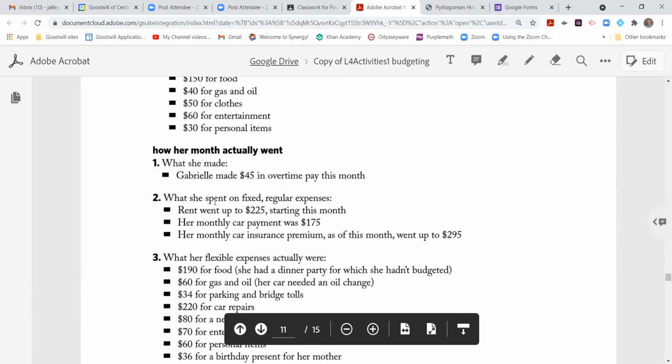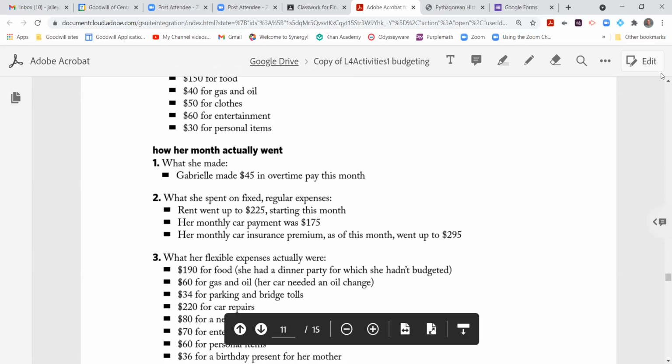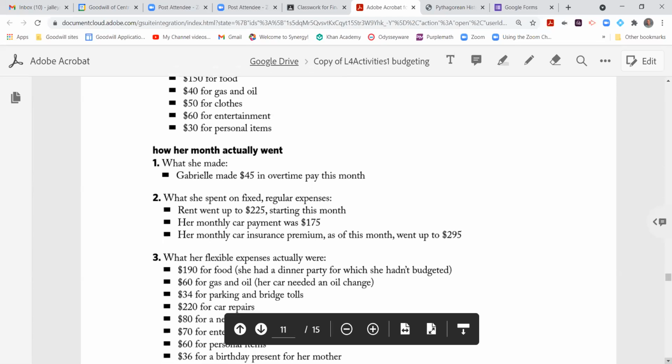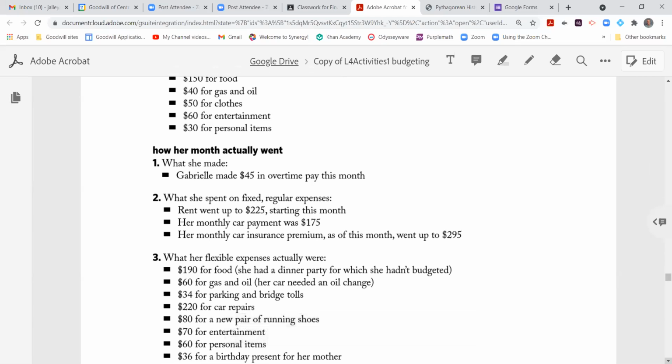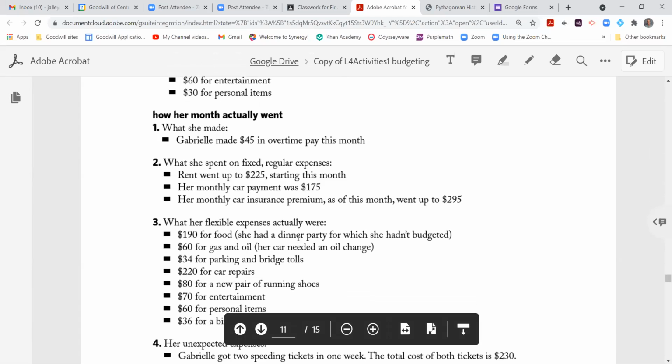Her rent went up. Her car insurance premium went up. Her actual expenses for food, $190 instead of $150. $60 for gas and oil. She underestimated. She estimated $40. $34 for parking and bridge tolls. So where does that go? It wasn't anywhere. That's part of transportation costs. Sometimes for commuting, you have that. So there's a bunch of stuff in here that she's going to want to look at. $220 for car repairs.